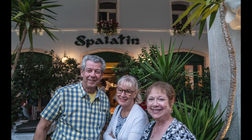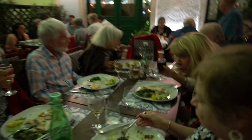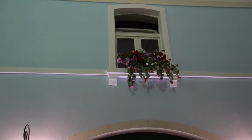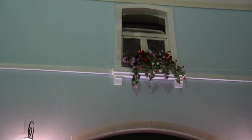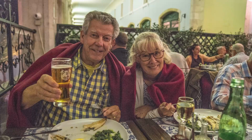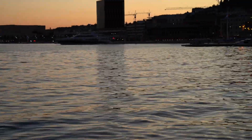We have a nice dinner in a courtyard at the Spalaton restaurant. Notice those red blankets on the chairs? Later that evening, we discover their purpose. Split is subject to the unpredictable and strong Bura winds, which rapidly create a wind chill. On this night, they outdid themselves. Thank goodness for the blankets.